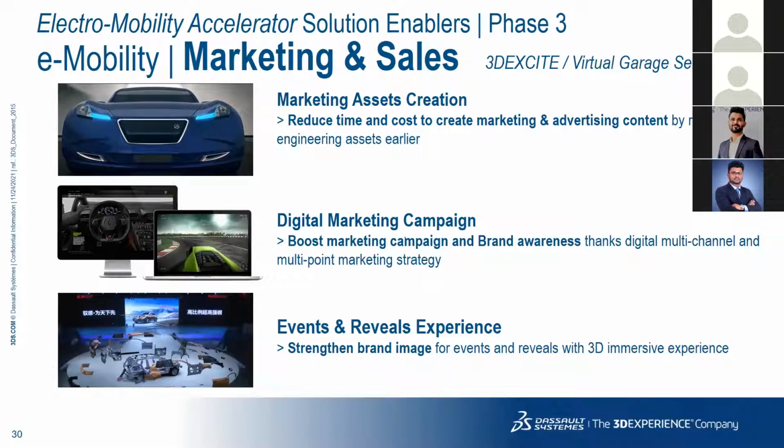And then you can also use the 3D Experience platform to run different events and reveal experiences. This also helps in strengthening the brand image, because you will be able to track all the market sentiment analysis and get an understanding of how the market is responding to your given product experience. And with the AR and VR capabilities, it gives you a complete immersive experience itself.